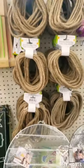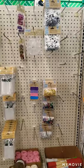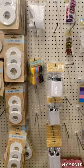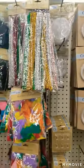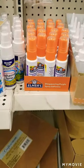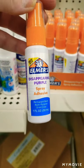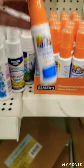They also have lots of nautical rope. This is in the Crafter Square section. Also in the Crafter Square section. Just do a run through of what we see. They also have this Elmer's disappearing purple spray adhesive. This stuff is amazing. If you haven't used it or picked it up, pick it up because it is amazing.